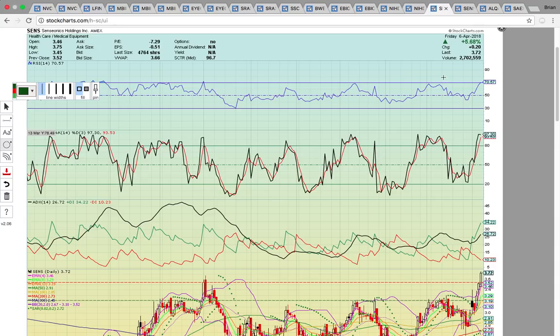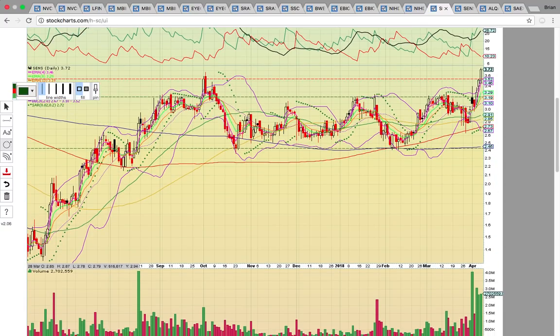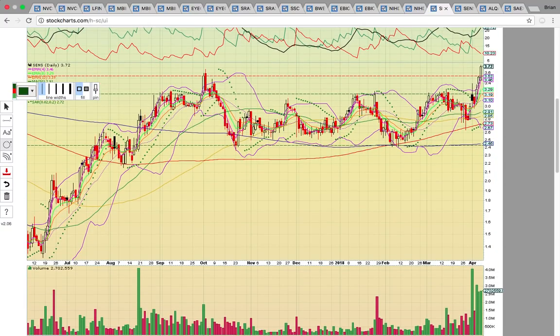Here's another one that's breaking out, and it's frothy though. It's breaking out with Fasto at 97, RSI hitting 70. It has a hard time staying above this level. But this is another one where they're really pushing for these small caps, up over 5%. It was on a multi-day run. Look at all the big volume that's pouring in.